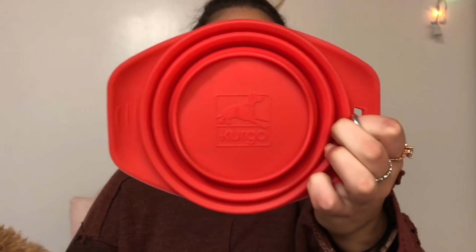A collapsible bowl is definitely necessary. This one's from Kurgo. This is one of my favorite ones actually, because it's a little flimsier than the ones with the plastic rims, but this is a lot sturdier. Wes has not accidentally broken this one, and I just like it a lot better.